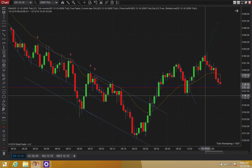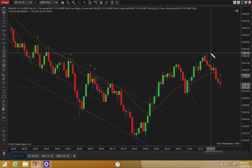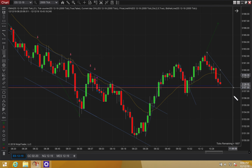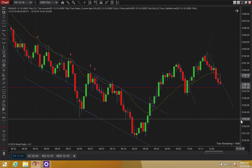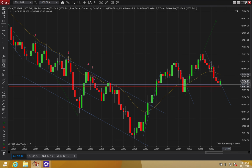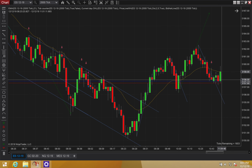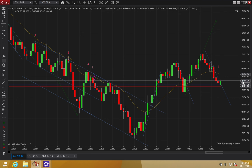Cool. This is a failed second entry long. These highs, we draw a little trend. And I would say this looks like a really good trade. You never know, but it looks good. And it doesn't play out for you. Okay, but see, the proof is always in the pudding, or whatever you want to say.